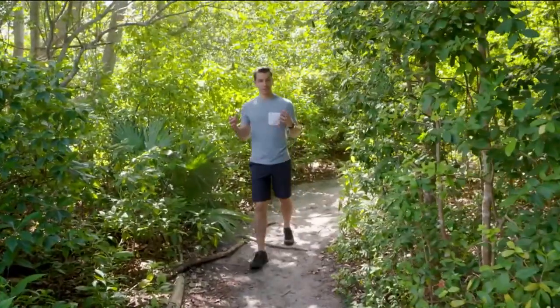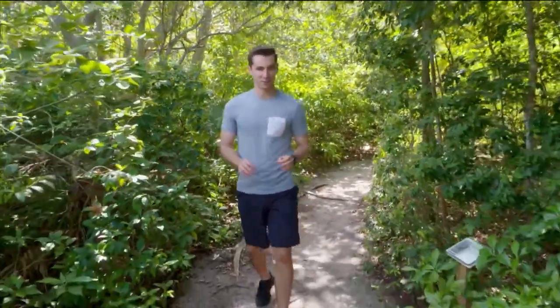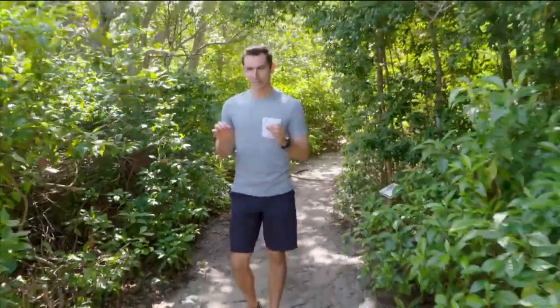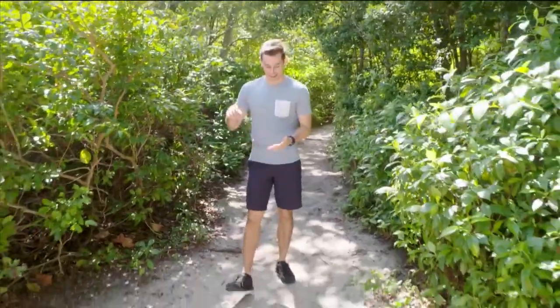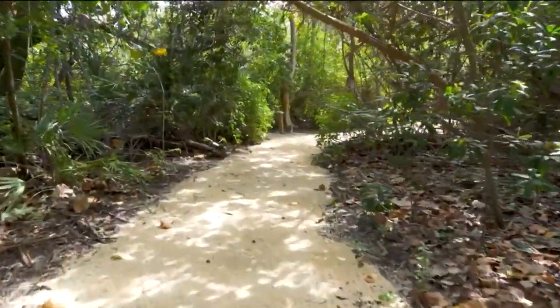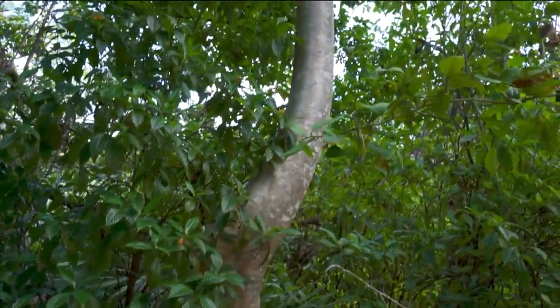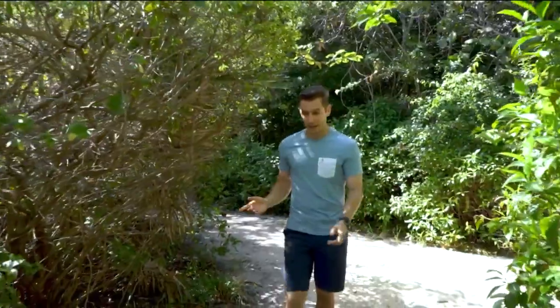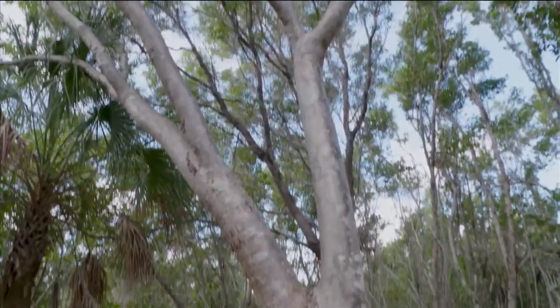I'm still enjoying the nature trail, but I will give you a tip if you decide to take this trail on your own. Bring some bug spray, because there are plenty of wasps, plenty of mosquitoes and other things out here because of all of the foliage that you're encompassed in, which is cool, but it does come along with those bugs. Now, you can actually stop and learn about this foliage if you take a look at some of the signs they have along the path.